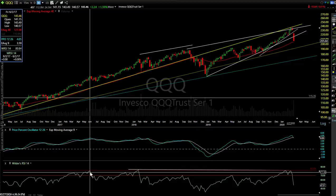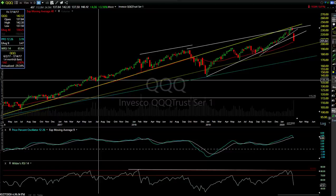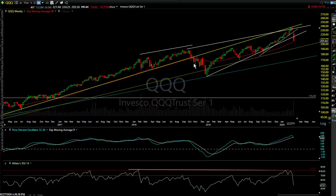Hit it there and it didn't really do much. We did actually correct for about a month. But this one was a little sharper. And again, this one ran right into the 200. Okay, so those are the levels to watch. 200 price support. I'll give it to you right here.